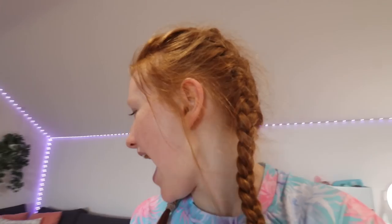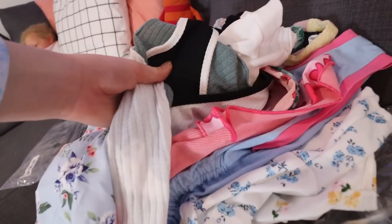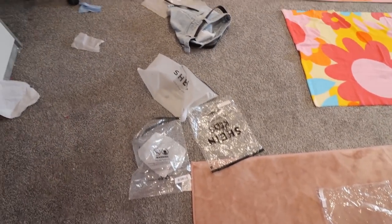I am so happy! My Shein order just arrived and I just tried everything on and I love it so much, but it's made such a big mess in my room. This is like a massive pile filled with so many t-shirts and things. And it's left my room in a bit of a mess.